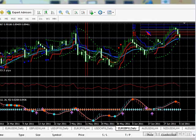So there's a couple of ways to take advantage of that. Where you believe a lot of stops are, be positioned into that event. Or wait for that event to happen and look for reasons to fade it. Okay?